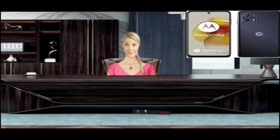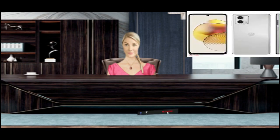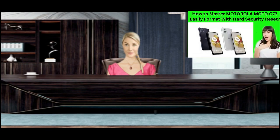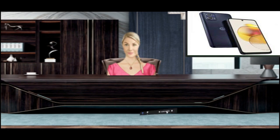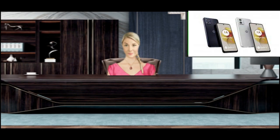Step 2. Hard reset your Motorola Moto G73 using the hardware buttons. In some cases, the LCD screen of our Motorola Moto G73 is unresponsive, frozen, stuck or blank, so nothing happens when we move around or touch the screen. In these situations, try to perform a hard reset using the hardware keys by following these steps.